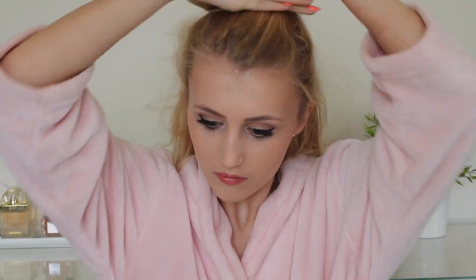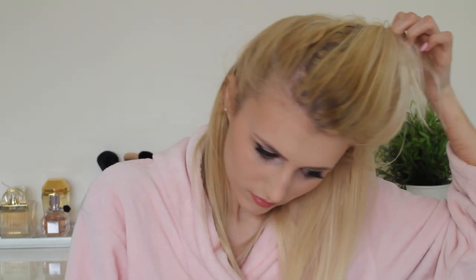Onto my hair, and I'm using these amazing rose gold UHDs from Look Fantastic, and I'm just going to straighten my hair, and I like to section my hair first to make it easier. I'm just using my Beauty Works hairbrush to brush through my hair before I straighten the sections.